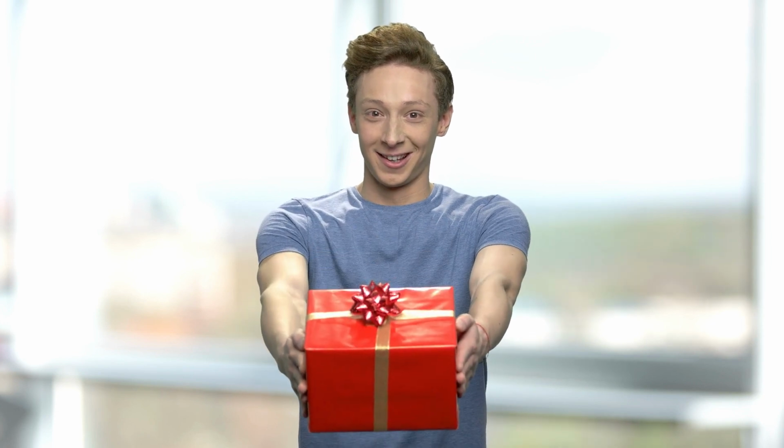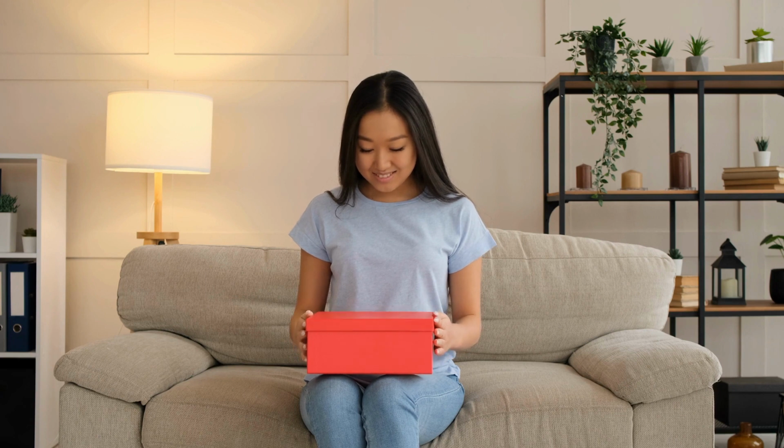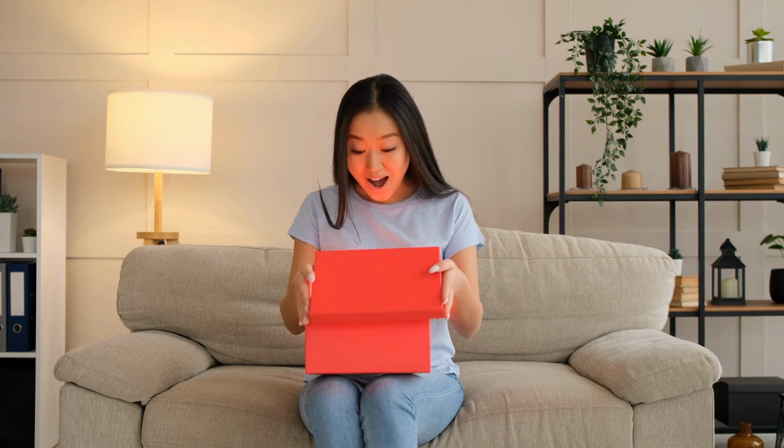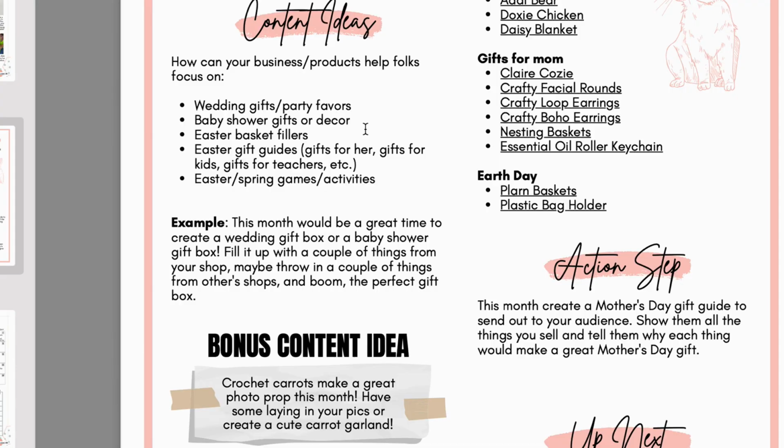They do not have to package it. They do not have to find a card. You can do all of that for them by creating this gorgeous, ready-to-be-gifted gift box and save them all of the time and hassle of having to put it together on their own. People love convenience. So if you do go this route, make sure you talk about how convenient it will be for the person buying it.